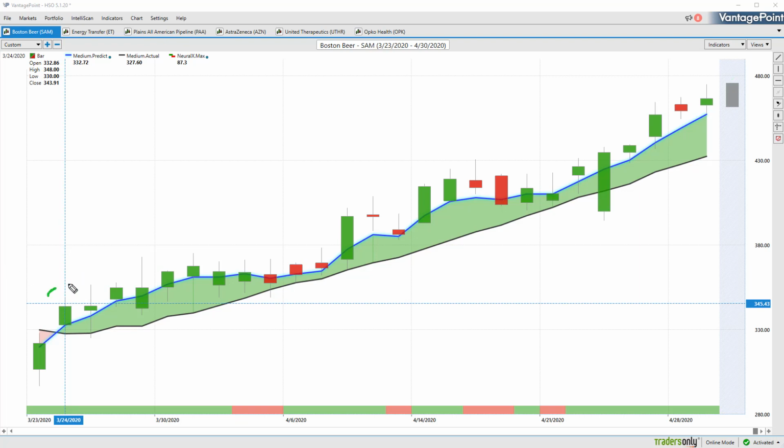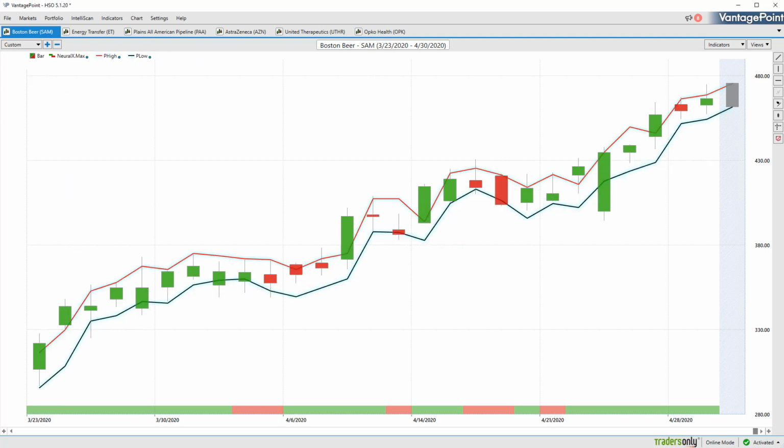So if we understand, look, the trend is up for the last month here, you want to be buying shares of Boston Beer or Sam Adams, and we can see, okay, well, every day, where was that predicted low coming in and letting you know, hey, if you want to go ahead, stick a limit order in here and look to get a good price, most people are going to be buying at or near this predicted moving average, or not the predicted moving average, but the predicted low here.